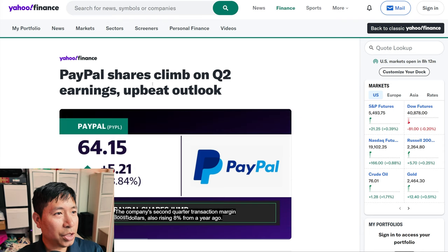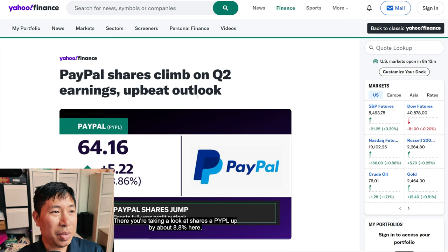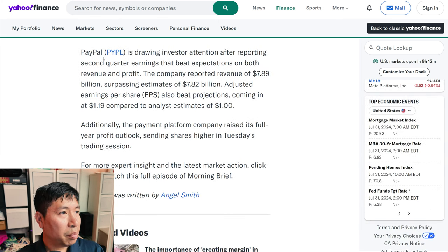The article says, PayPal shares climb on quarter two earnings, upbeat outlook. PayPal is drawing investor attention after reporting second quarter earnings that beat expectations on both revenue and profit. The company reported revenue of $7.89 billion, surpassing estimates of $7.82 billion. Adjusted earnings per share also beat projections, coming in at $1.19 compared to analyst estimates of $1. Additionally, the payment platform company raised its full-year profit outlook, sending shares higher in Tuesday's trading session.